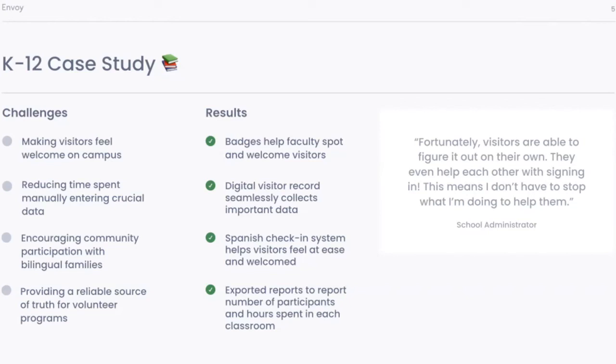Thank you so much for that, Katie. That was really informative. I do have one that just came through. It's can you expand on how Envoy supports emergency notifications?